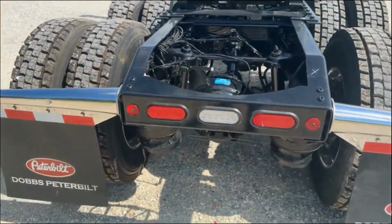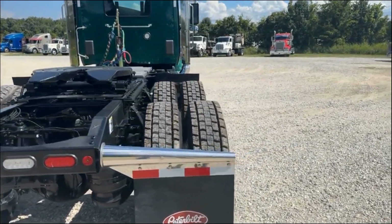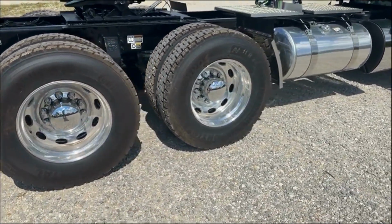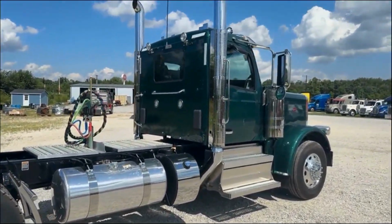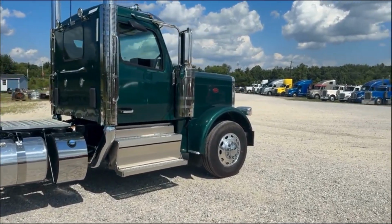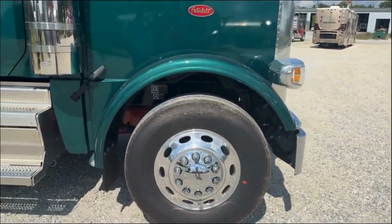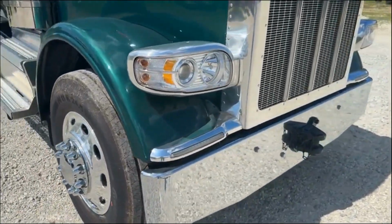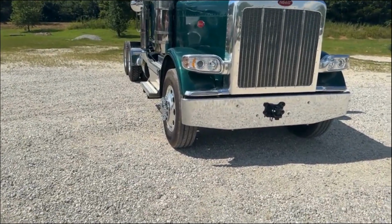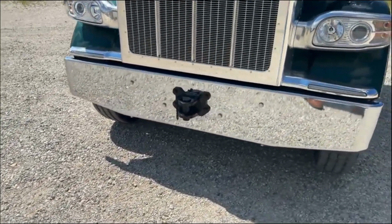We back up here, we've got LED left and right turn signals, brake lights. Got your stainless steel cover on your DEF tank. New LED lighting on this 589. You got your daytime running lights. Front tow hitch.